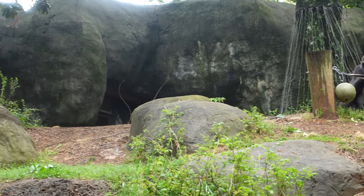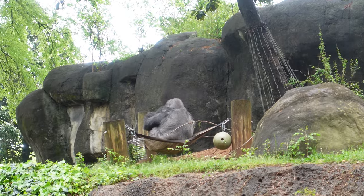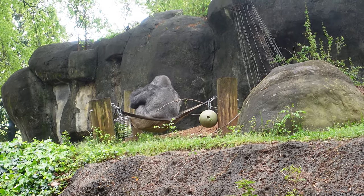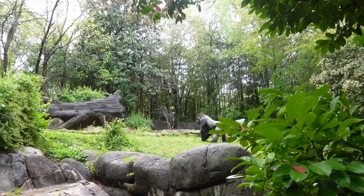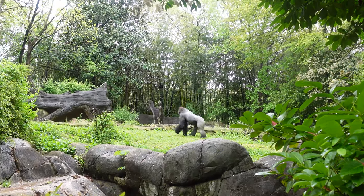So this is gorilla habitat 2. I got 2 out. See him, this other one, he's on the hammock. Whoa, I didn't see up here. This has got to be gorilla habitat 1. But here's one right up front. They have them separated by different lands so the males don't compete.